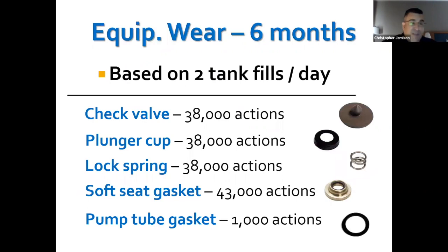A little bit of trivia numbers here. Based on 2 tank fills a day for 6 months, that check valve's moving 38,000 times. The plunger cup, same thing, and lock spring. Soft seat gasket moves every time you pull the trigger, 43,000 times. And that pump tube gasket is going to take about 1,000 times of you loosening and tightening as you pressurize and depressurize the can.